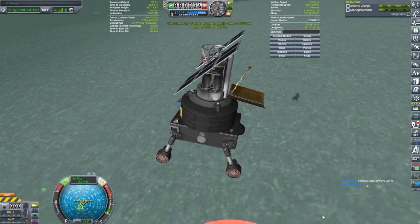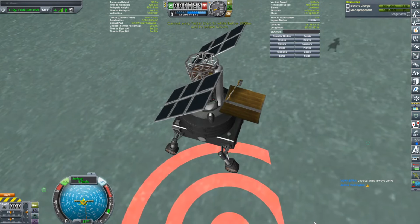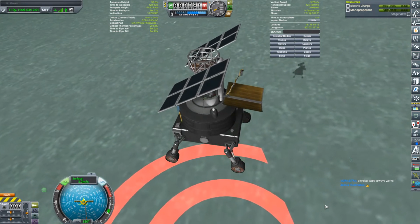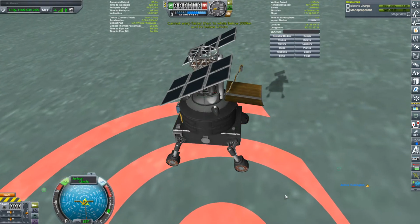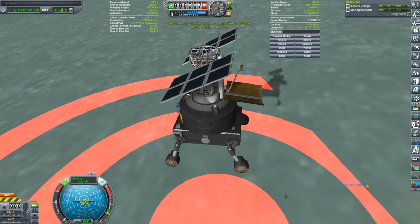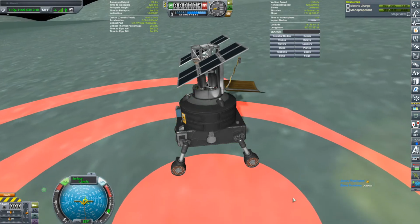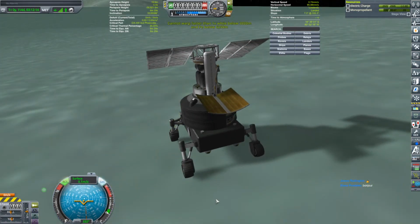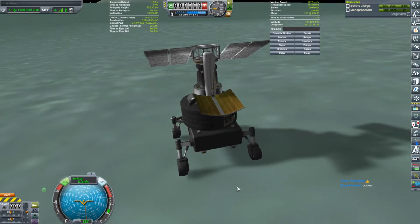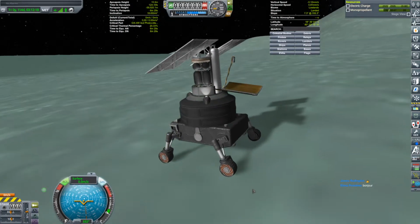I could probably fall from here and be okay. Oh, the dot's right below me. This circle coming from Kerbal Engineer. Look at that. No problem. Beautiful.